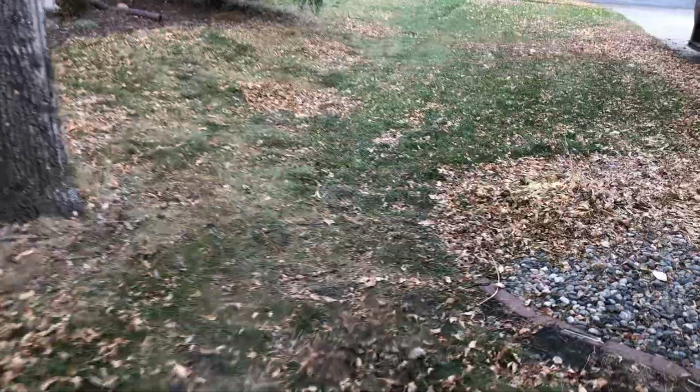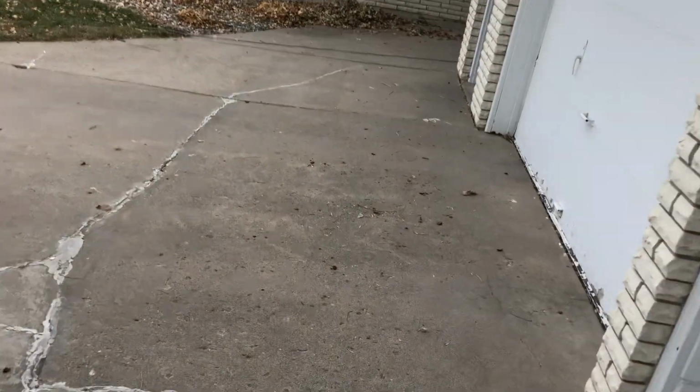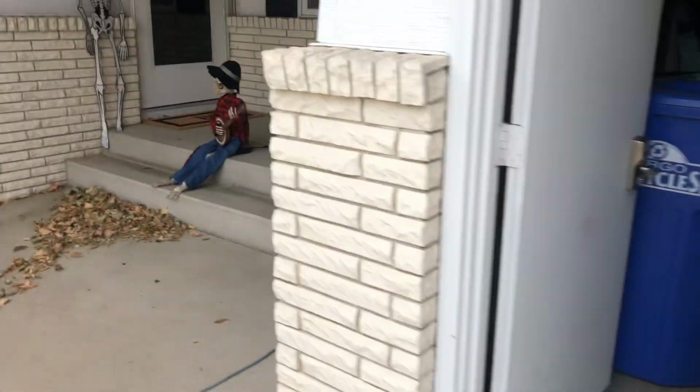And that's it. It's a pretty small haunt, but I think I did a good job. It's my first ever haunt. And then, finally, right here is where people get their candy.